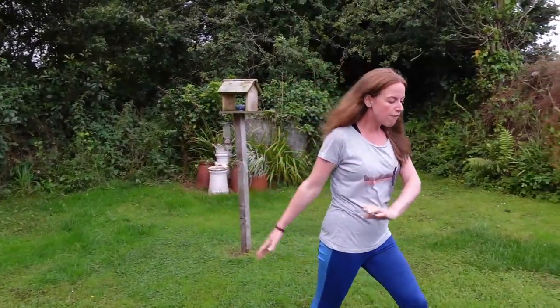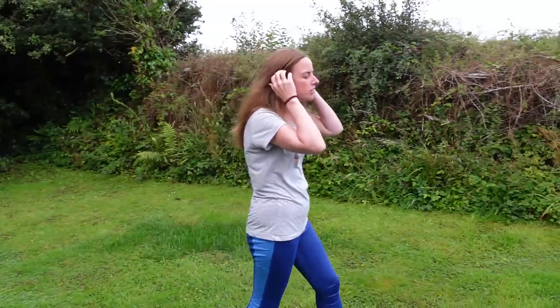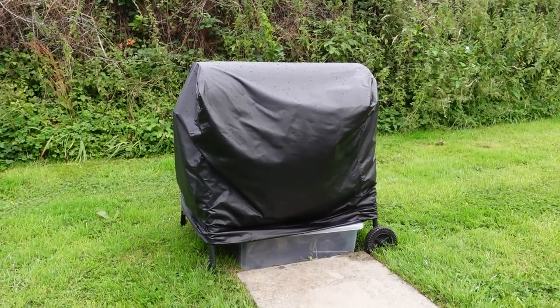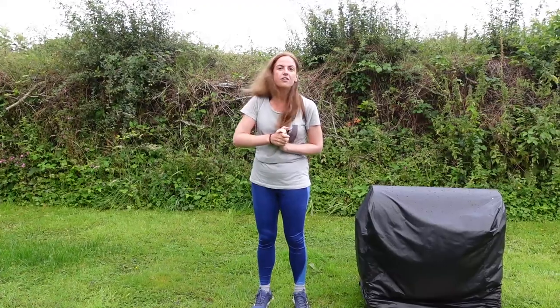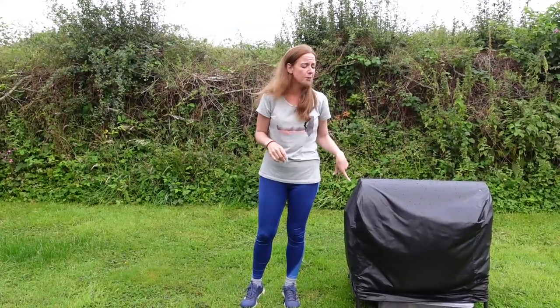And then as we come around in our little private garden that we've got, there is a barbecue. It's been quite a rainy day today, so we've obviously covered it all back up, but one of the days that we were here was a really nice beachy day. We did go to the supermarket and buy some burgers and sausages to make on the barbecue.